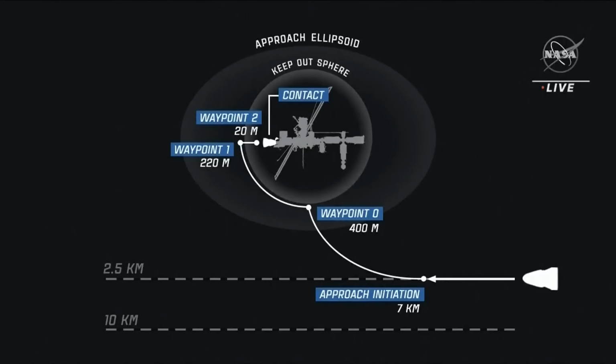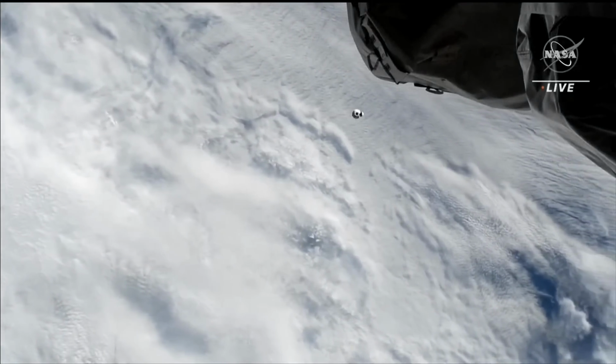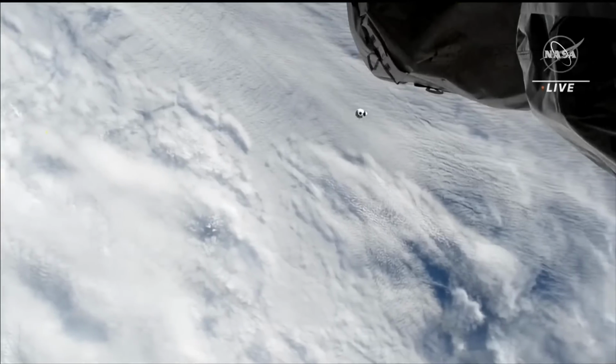And then the team will do a go to proceed past waypoint 1 onto waypoint 2 before we even get to waypoint 1. Again, the expectation is we'll be able to move through each of these waypoints without holding, as long as everything continues to look good on Dragon and on the station side.